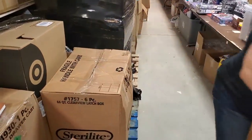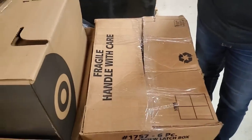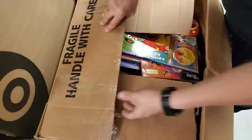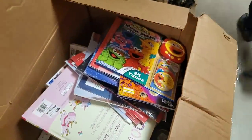We're just going to move this out of the way. Forever and ever. All right. How long have we got? 25 minutes. Okay. So just keep trucking. A lot of it we'll probably start seeing a lot of duplicates, but you never know. Here's another one of those Harry Potter trains. These do look good.